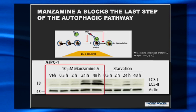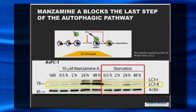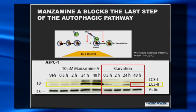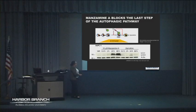And you can see this is a Western blot for LC3, and this is LC3. At 24 hours, we got very high levels of it. By 48 hours, they still keep on increasing. If you see under starvation, we induced autophagy to occur, and we saw the increase in LC3, but by 48 hours, it had already resolved. So this led us to conclude that manzamine A was inhibiting autophagy from occurring.